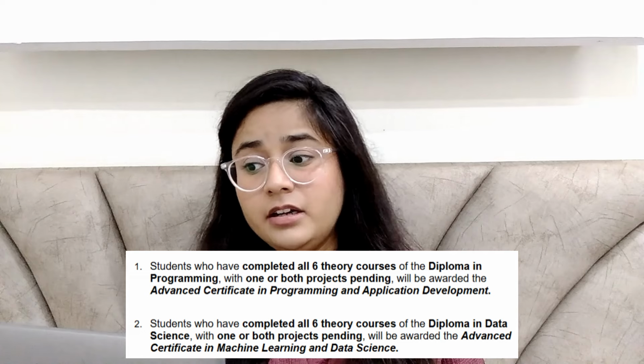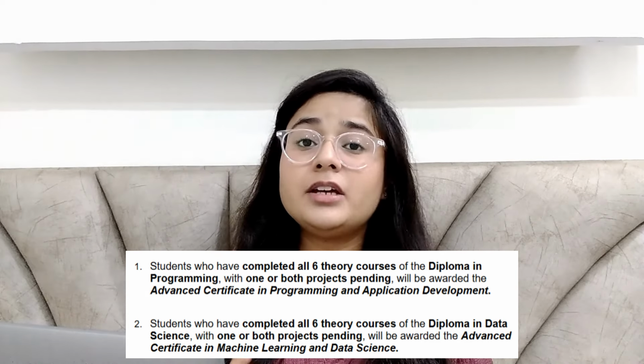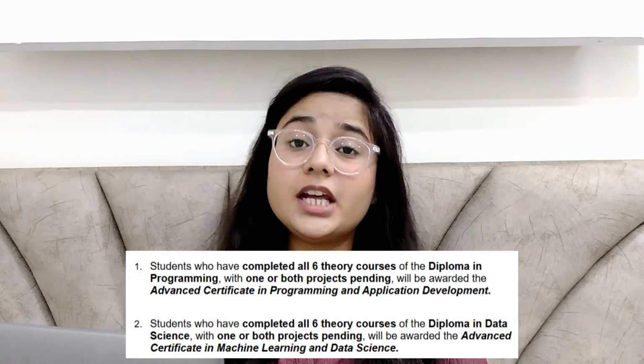On the other hand, if you have completed all the 6 theory courses of your diploma in data science and your MLP or your BDM or both projects are pending, then the advanced certificate in machine learning and data science would be provided to you. Both of the certificates will be available in your student dashboard, and these will be awarded by default to everyone who completes their 6 theory courses, of either 1 diploma or both diplomas.